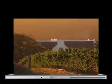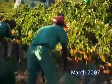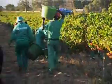We're here today at one of South Africa's iconic wine estates, Meerlust, and we're going to be chatting with Chris Williams, the winemaker, and he's going to talk to us about the influence the terroir has on the vineyards that produce the grapes that ultimately wind up in the winery.